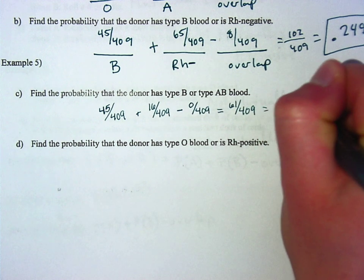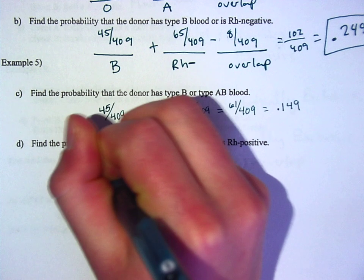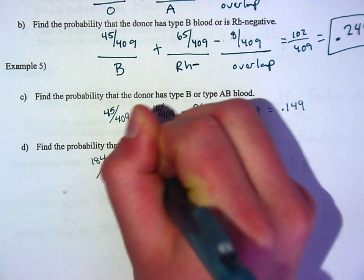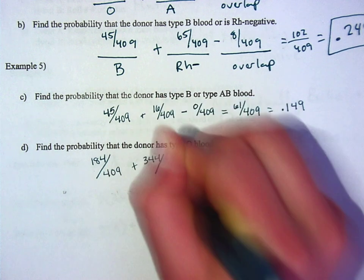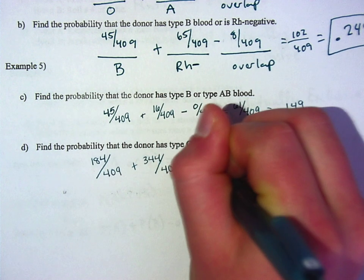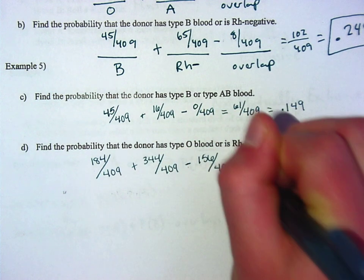And then for D, the type O blood would be 184/409. The Rh positive would be 344/409. And then the overlap would be 156. And then if you add them and then subtract, it'd be 372/409, which would simplify to 0.91.